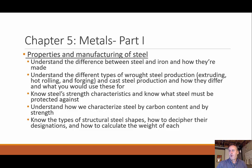Understand the different types of wrought steel production. Wrought is the way we're heating it up and we're forming it in some way by either extruding it, hot rolling it, or forging it. Versus cast irons. Remember cast iron? We're melting it into a molten liquidy state that we can pour into a mold. And we do that because of the amount of iron and how brittle the metal is.